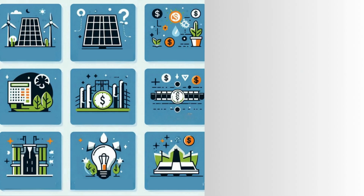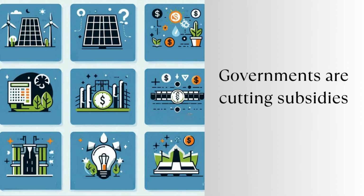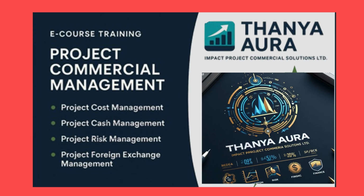Whether you're a project engineer, finance lead, or aspiring executive, cost mastery makes you indispensable. Energy firms are under pressure to perform. Governments are cutting subsidies. Private investors demand better ROI. The pros who understand how to manage cost from day one are the ones getting hired, retained, and promoted.